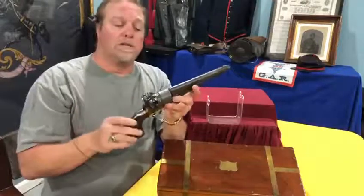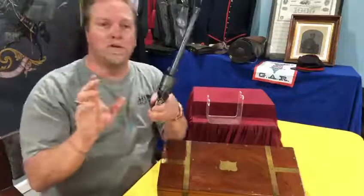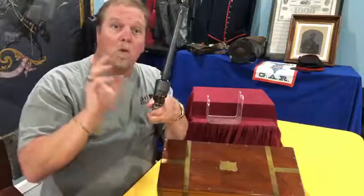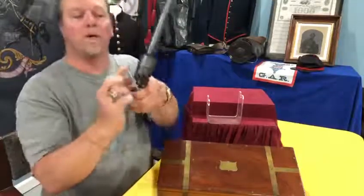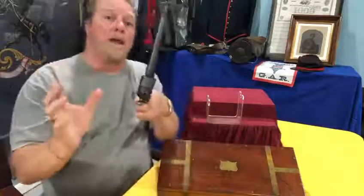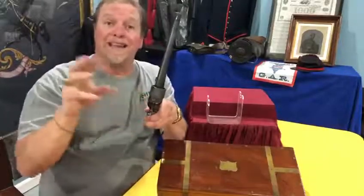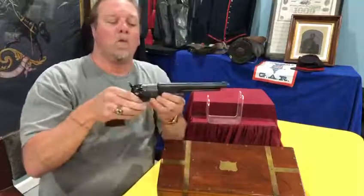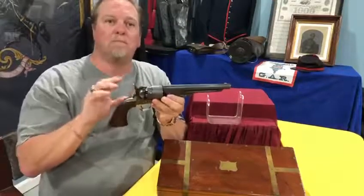And you'll also want to see most all of the Colts Army model revolvers will have a naval scene going around the cylinder. And it depicts the battle between the Mexican Navy and the Texas Navy. Looked cool, so they put it on there. And you'll want to see as much of that as possible.